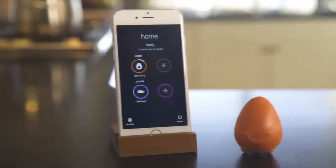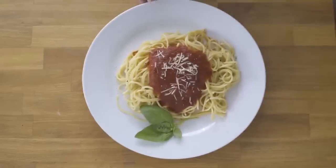We've created a product called Cluck. Cluck is a smart kitchen timer that works with your smartphone. Maybe you've got a pot of water on for pasta or for eggs.